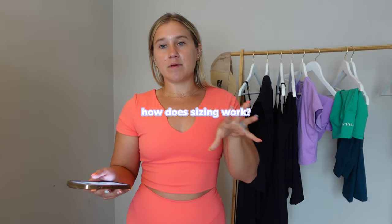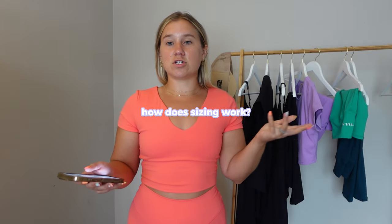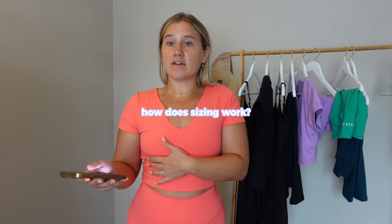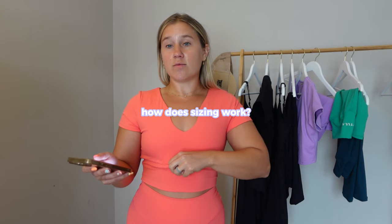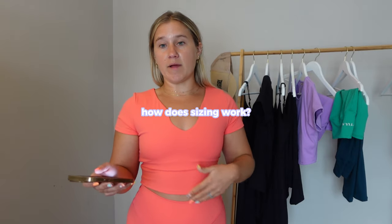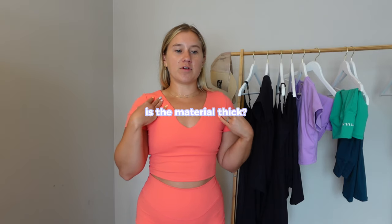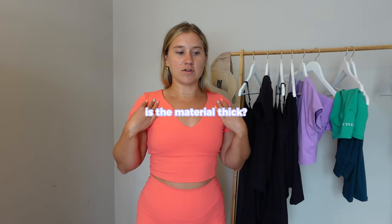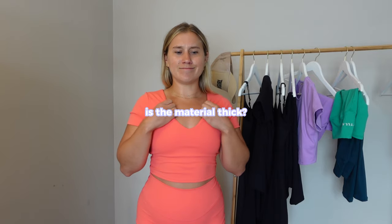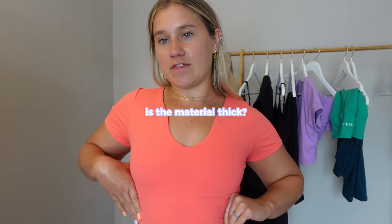Overall, I've been recommending people to stick to their top slash crop size for this launch, just for a more comfortable fit. But if you like things really fitted and tight, then you could get away with sizing down. Or if you don't mind things being too tight around the arm area, then you could get away with sizing down. Is the material thick? So this cassey material, I wouldn't call it thick. I don't find this material to be any more thick than the Valeries or the Sierras, or honestly like Bare Warmth. I don't consider it thick. It doesn't feel thick.